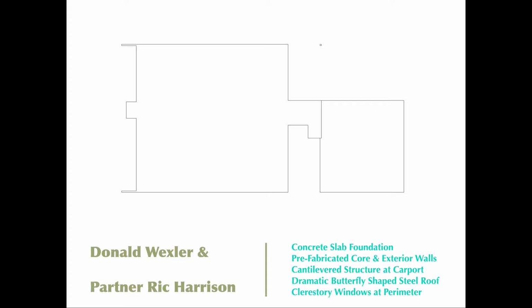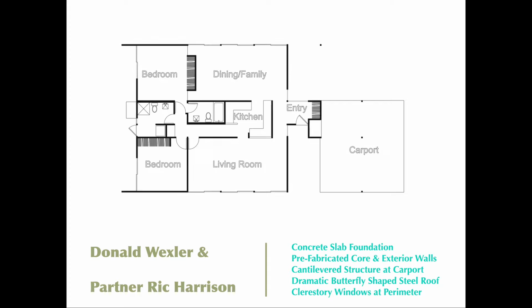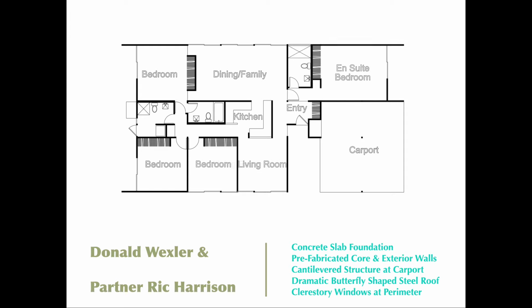So let's take a closer look at how they did this. They have a concrete slab foundation, and then they have this 2-bedroom, 2-bath floor plan. And they made an option, and nobody did this at the time. They're all the 2-bedroom, 2-bath with this central core where the kitchen is. But they gave them an option to add another bedroom and add another bedroom ensuite behind the carport. So you could have a 4-bedroom, 3-bath if you wanted to.